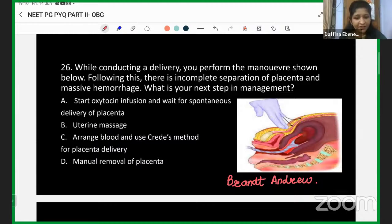Okay, so even after removing the placenta, if there is some retained bit inside that is causing the bleeding, you should never start the IV oxytocin infusion. That will lead to contraction of the uterus and that retained placenta will not come out. So to avoid that, what will you do? Immediately after delivery of the placenta, if it's still bleeding, you will do a per vaginal examination and attempt a manual removal of the placenta. Okay, so the next step in management will be manual removal of the placenta. This can be done in the labor room setting, or if the patient is acutely bleeding, if she's having severe hemorrhage and all, it's better if you can take her to a theater setting and do the manual removal under anesthesia. Okay.